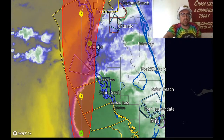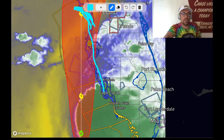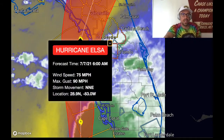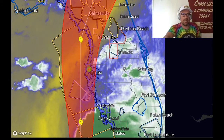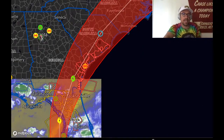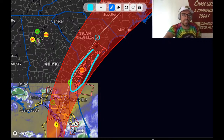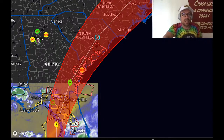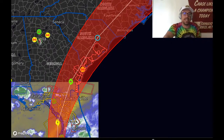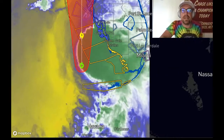Cape Coral up through Tampa, those storm surge prone areas, and especially the concave portion of this shoreline. Landfall very close to Cedar Key tomorrow morning. About 6 a.m., 7 a.m. right now being indicated there. And then you do have these tropical storm watches as well over portions of southeastern South Carolina there as well. So we need to keep a close eye on this. It is nearing hurricane strength. There you can see that water vapor imagery.